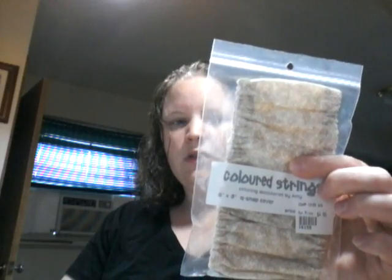And they also had something I've been wanting for a while, the grime guard, which they call colored strings, or a key snap cover. So I got an 8x8, and I did get 11x11, but I'm using it right now. But I think I'm done for my haul.